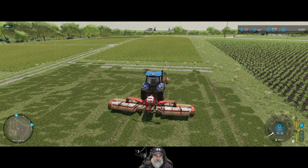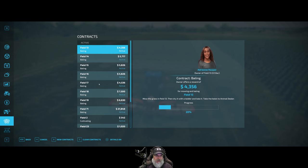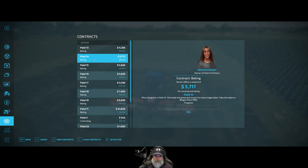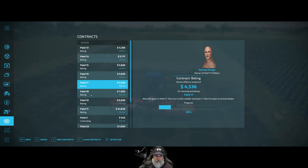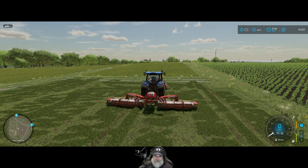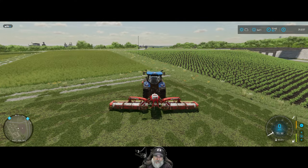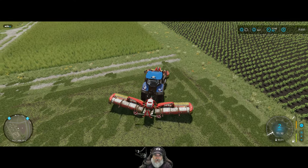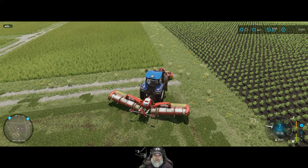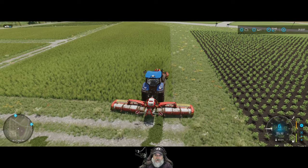All right, everything else should be silage. Let's just double check. So 14 is silage, 15 is silage, 16 is silage. We have already done 17 and 18. Okay. So we'll configure this back to silage or windrowing mode. Raise it up too until we get over here. Finish it up.